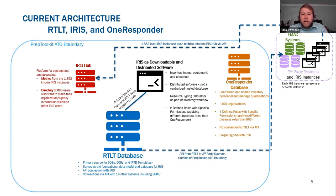There is one piece right now that helps with the IRIS hub. It pulls in some very top-line number metrics. So you see here right now, there are 1,858 different known IRIS instances out there, those local instances. And it's really just a top-level directory of folks, to be able to share the POCs for each one, stuff like that. It doesn't really get into the numbers or anything like that.